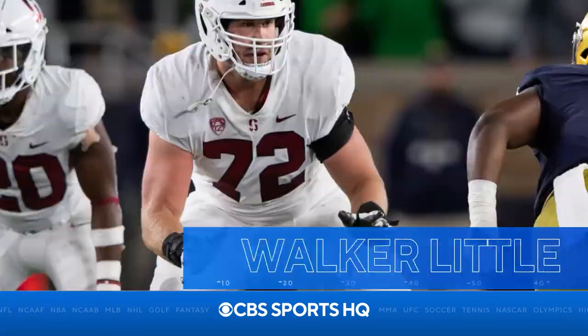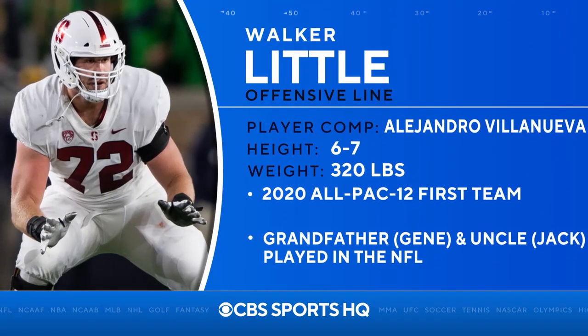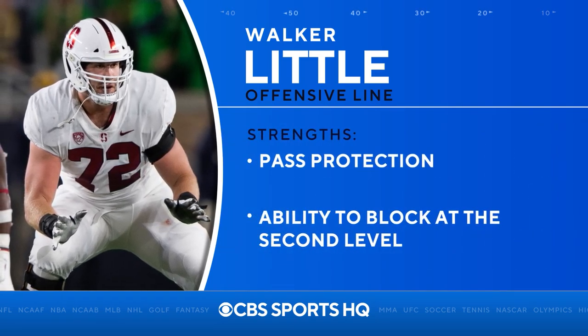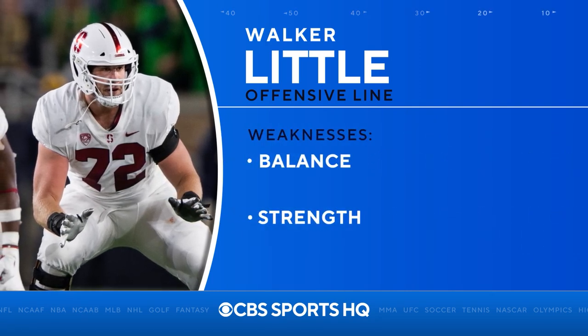But he has to get stronger. That should have been a focus during his time off, as it'll help him play with much better balance as an offensive tackle, because he tends to end up on the ground far too often for my taste. But very good prospect. He's going to need a little bit of grooming because he took the year off to opt out due to COVID-19.